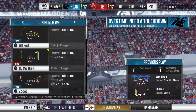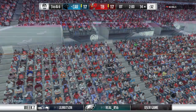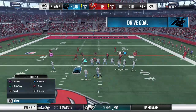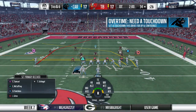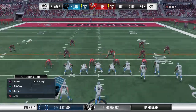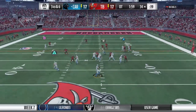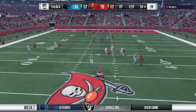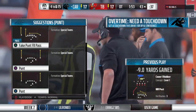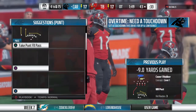Two minutes to go here in overtime. We'll be back after this. The Panthers on 3rd down, lacking much success, just 2 for 7 to this point. This will be 3rd and 6. They'll look to throw. Oh, the Buccaneer pressure too much. Down he goes. Noah Spence in there to get him his 2nd sack now of the afternoon.